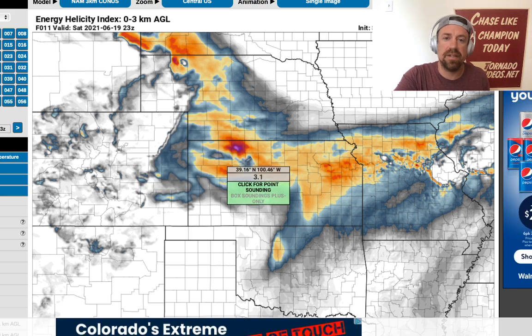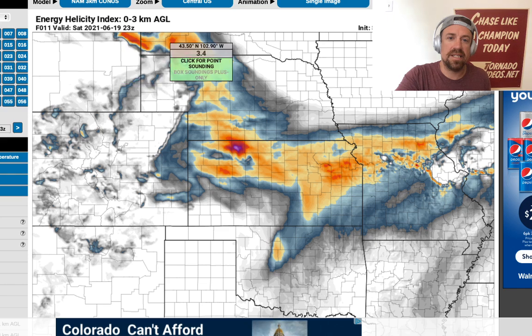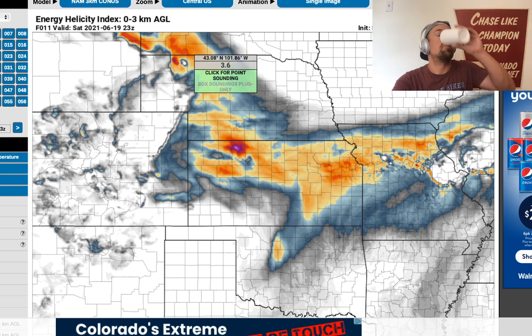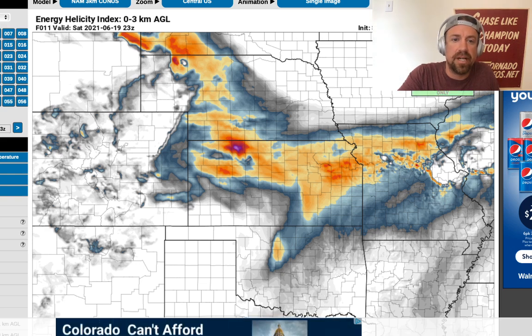You're not seeing a ton of 0 to 3 kilometer storm relative helicity, except up here to the south of the Black Hills, up toward Lusk, Wyoming. Up there I could see a decent environment just south of the Black Hills where that stronger wind shear is funneling from east to west. But boy, does tomorrow look big out in eastern Iowa, central and eastern Iowa. Definitely going to be a 2-day chase.